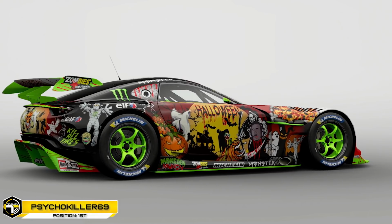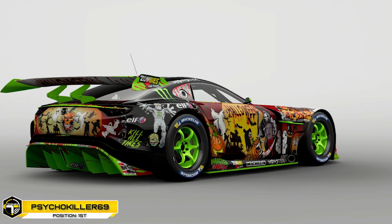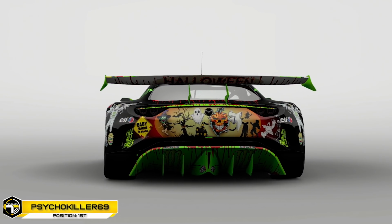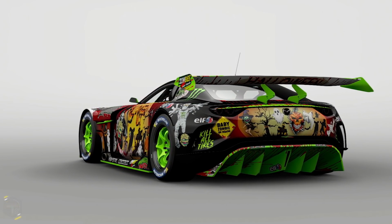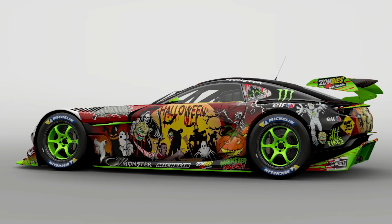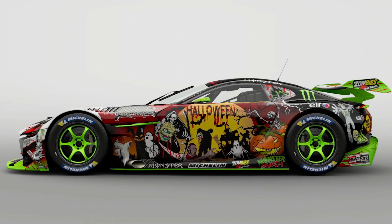Look at this. This tells like 1,000 stories in one on this channel. It's mind-blowing, and it's Psycho Killer again, of course. Talent beyond belief in terms of livery. So let's try and go through this livery a little bit. We've got the mummies there. Zombies eat flesh on the back. And then look at this here. So we've got the ghost of Gigantor there.